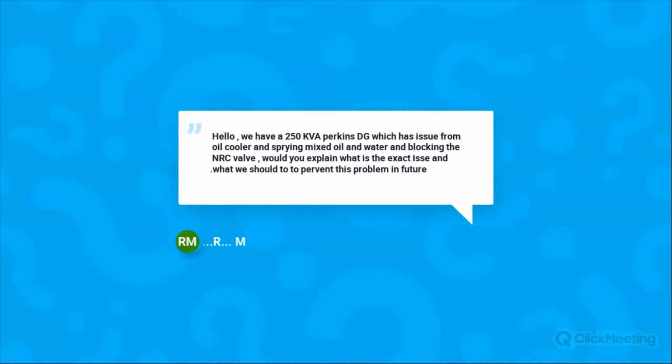So I think this is the issue you are encountering: clogging of the NRS because of the soot. That's what you are encountering. Reflash the ECM, clean the NRS, clean the exhaust cooler, and reflash the ECM with the new flash file.